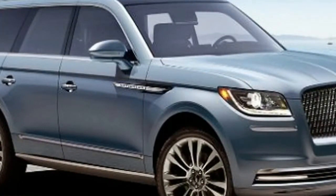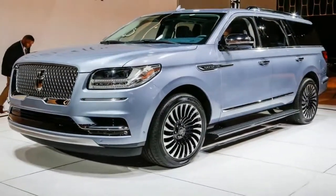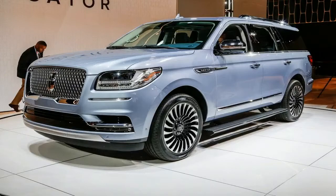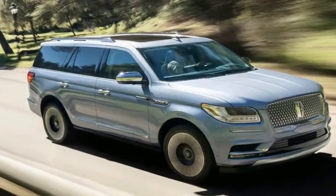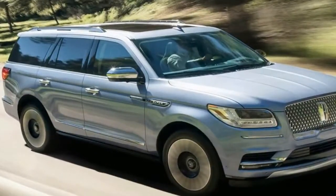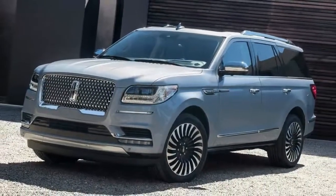"The response from customers regarding our new full-size SUVs has been exceptional," said Joe Hinrichs, Ford's head of global operations. "Using a combination of Ford's advanced manufacturing and American hard work and ingenuity, we'll deliver more high-quality Lincoln Navigators and Ford Expeditions to customers than originally planned."